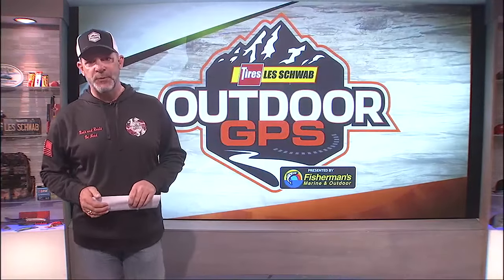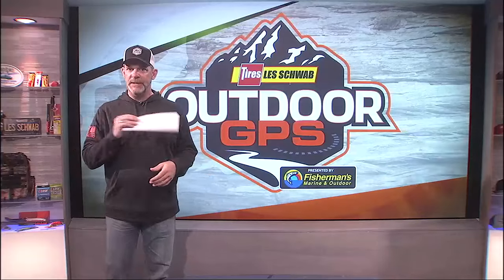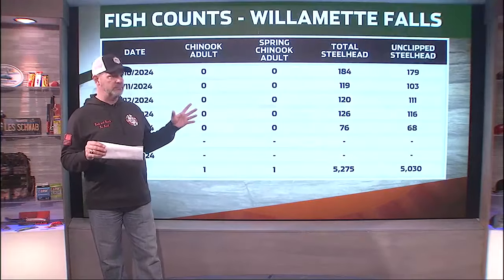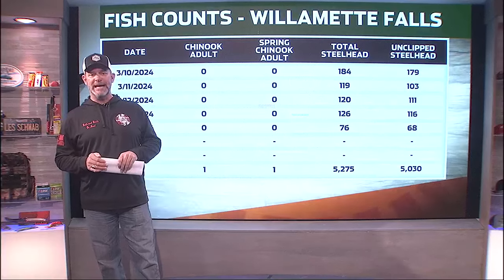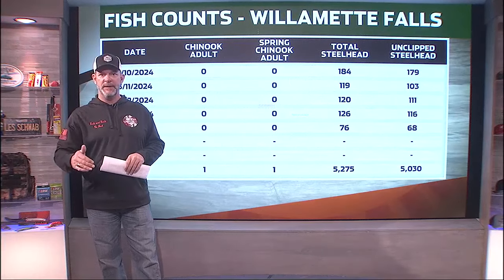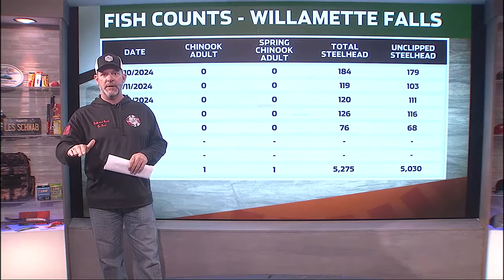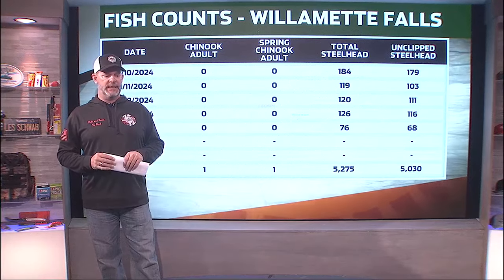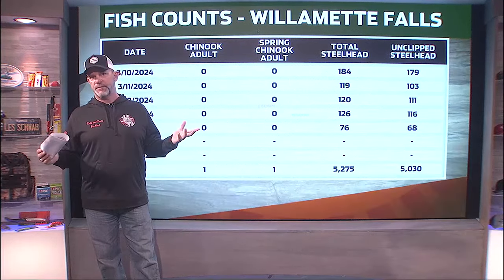I did get several reports of improvements up and down the Willamette, okay? Like I mentioned in this segment 24 hours ago, the clarity was coming back into shape. The river was falling into shape as well as far as level. And there were certainly some fish caught yesterday. I didn't get any good reports from steelhead.